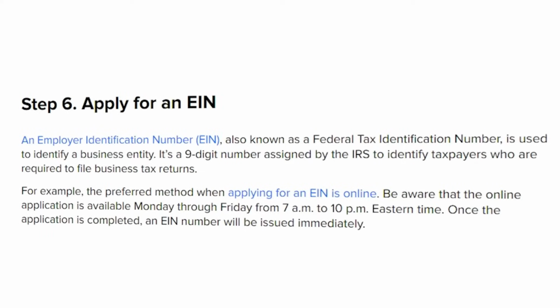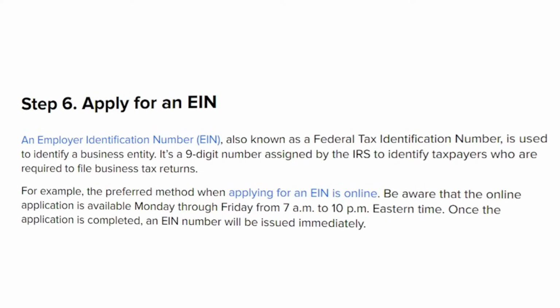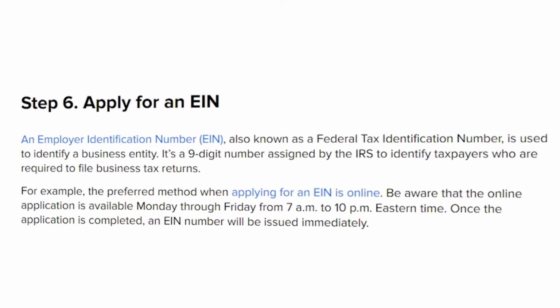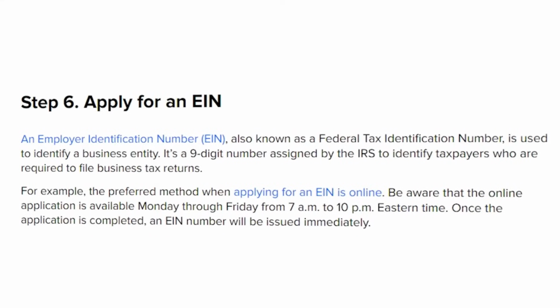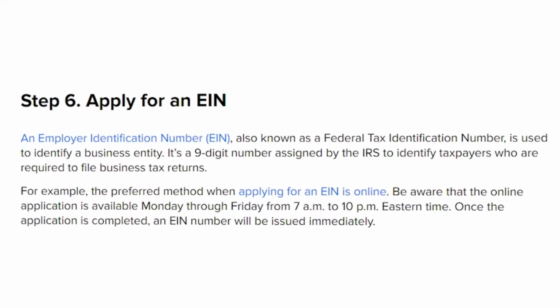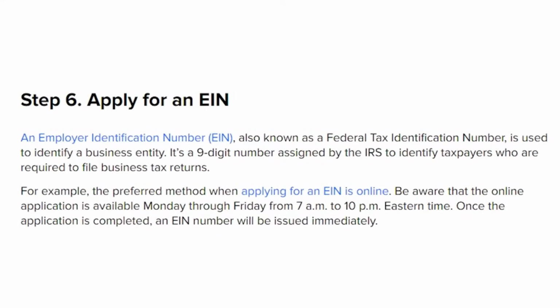Step 6 is applying for an EIN. An employer identification number, EIN, also known as Federal Tax Identification Number, is used to identify a business's entity. It's a 9-digit number assigned by the IRS to identify taxpayers who are required to file business tax returns.